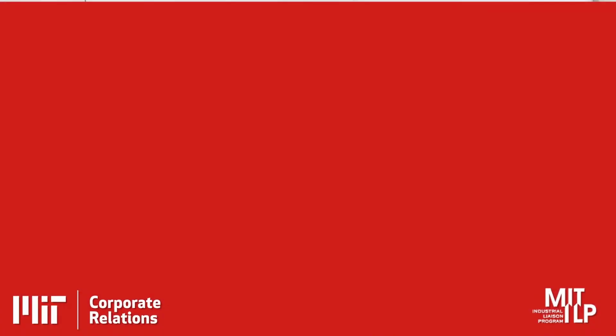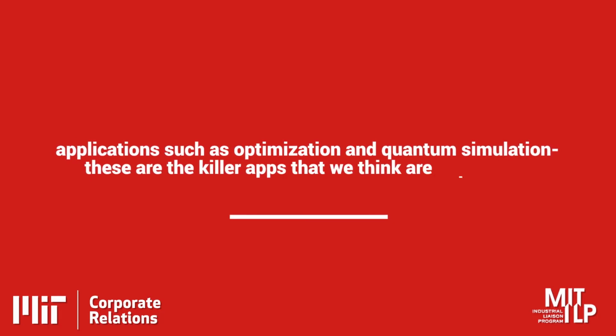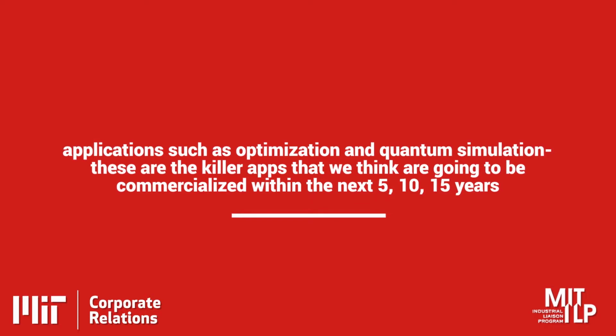So the one algorithm that many people have heard about, of course, is Shor's algorithm. Shor's algorithm is a way to factor large numbers and can be used for cryptanalysis. But, to the best of our knowledge, that's a good 20 or 30 years off. And even so, cryptanalysis, there are a few governments in the world that may want to use that, but that's not the real commercial driver. And what we think is going to be the commercial driver are applications such as optimization and quantum simulation. These are the killer apps that we think are going to be commercialized within the next 5, 10, 15 years.